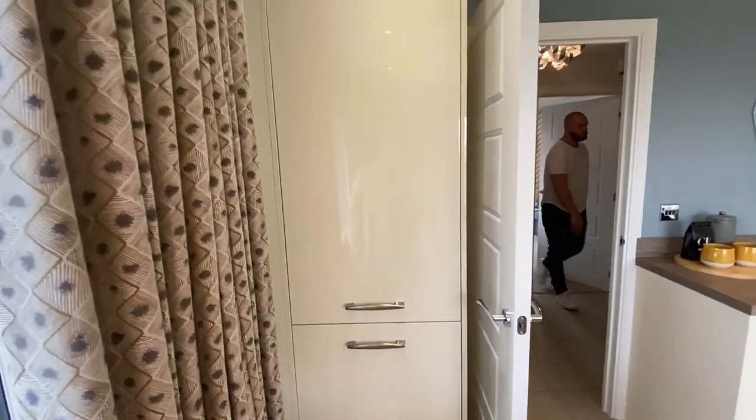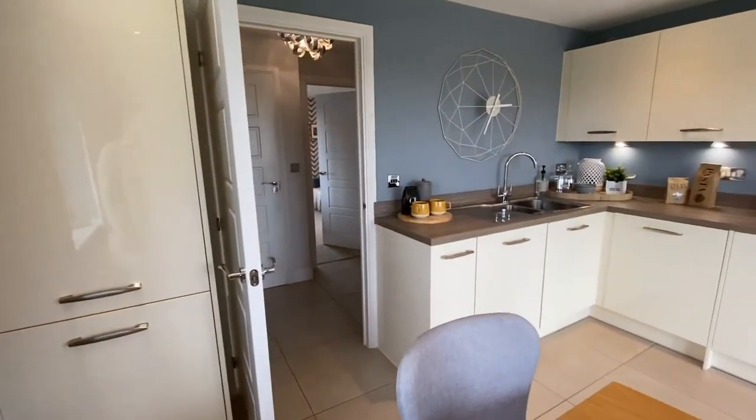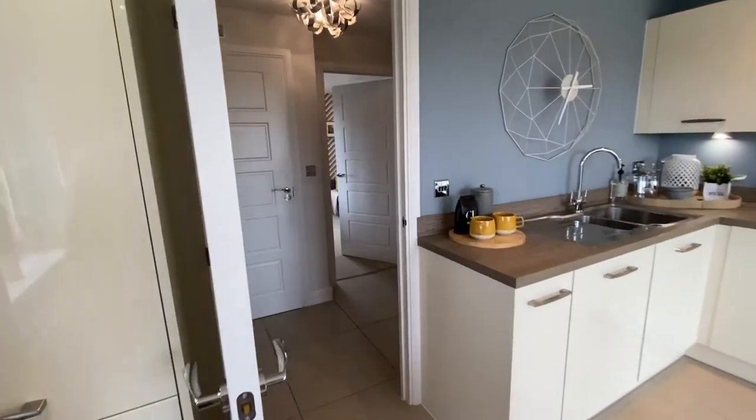Placement of the fridge is a bit odd, but there is no space for it on the other end, and the layout of the kitchen can't be changed.